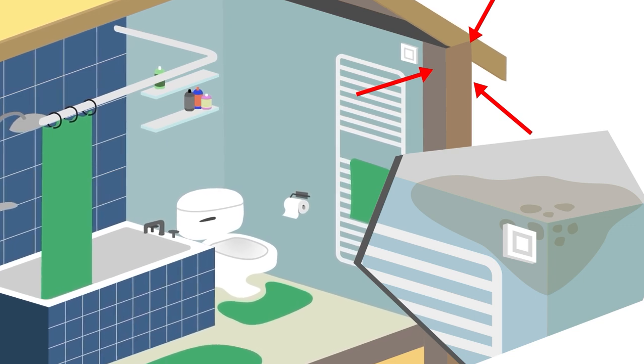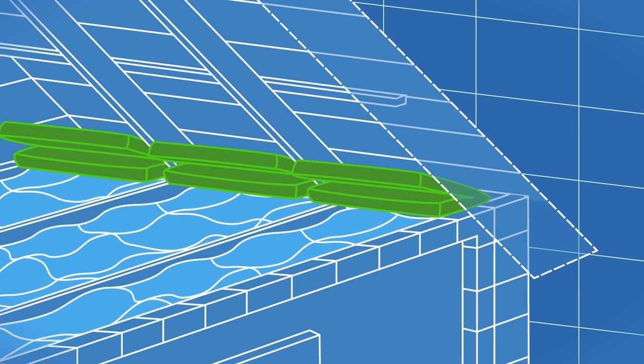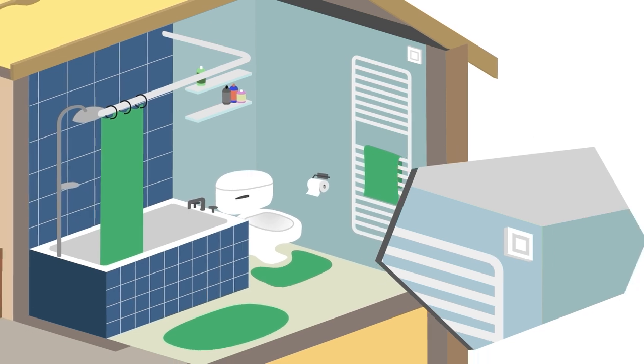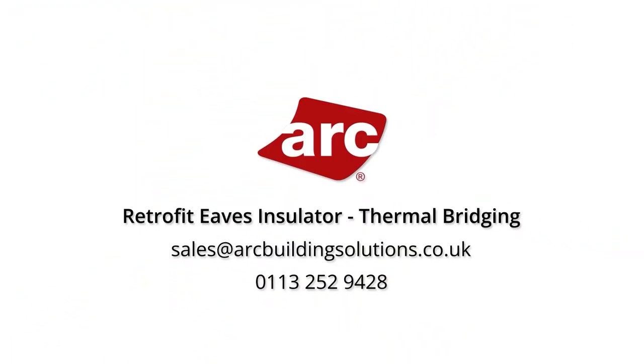The ARC Retrofit Eaves Insulator is specifically designed to ensure the internal surfaces are kept warm, significantly reducing damp and the growth of mould. If you're interested in the ARC Retrofit Eaves Insulator or would like more information, please get in touch.